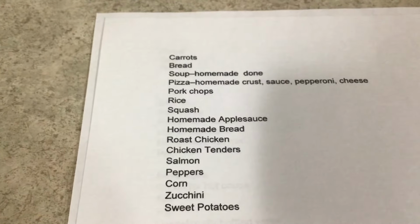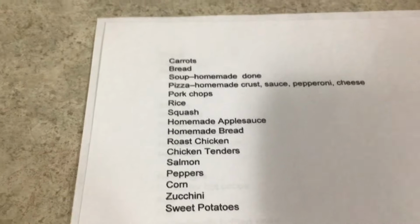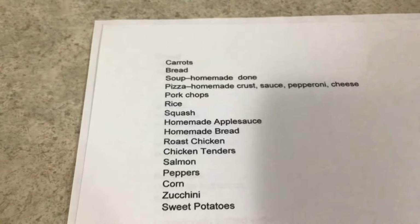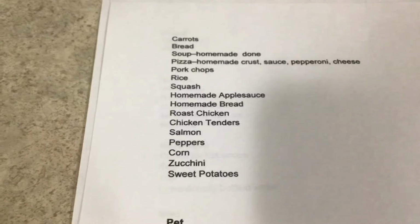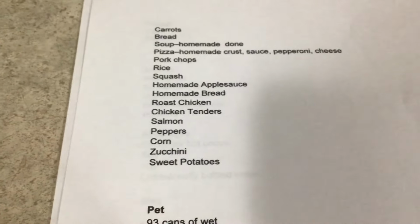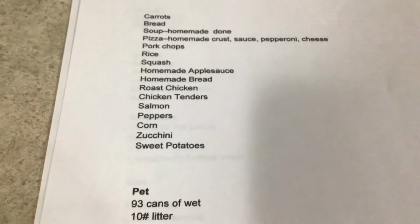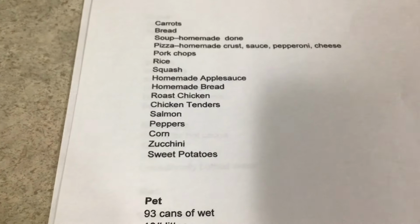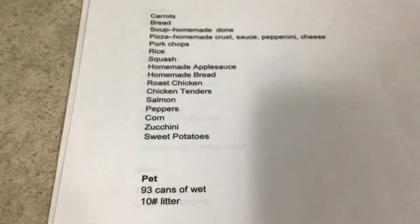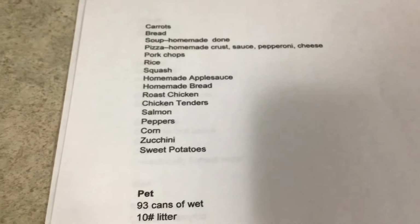Salmon. We have that not only for a main in our meal, but I also will use the leftovers for salad. Peppers, we've got plenty of those. I grew them this summer. Corn, plenty of that in the freezer. Zucchini, plenty of that in the freezer. Sweet potatoes, so we usually use the peppers and the corn, the zucchini and the sweet potatoes and anything else we have for a roasted meal. So we just have roasted vegetables, no meat at all at that meal.